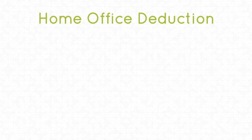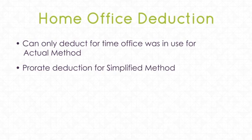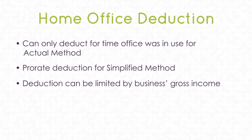When calculating the deduction, if your home office was not used or qualified for the entire year, you can only use the costs related to the period of the year that you had the qualified home office. Under the simplified method, you will prorate the deduction based on the amount of time during the year you had the home office. This deduction can be limited by the amount of gross income from the business.